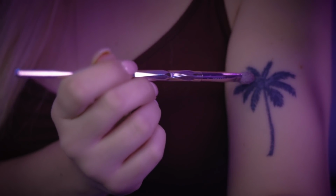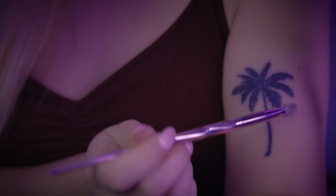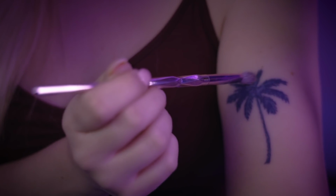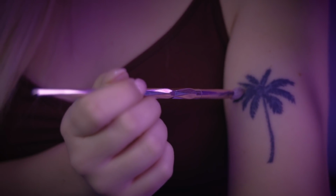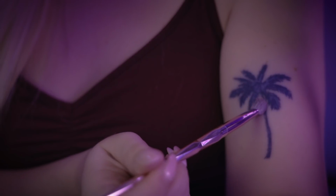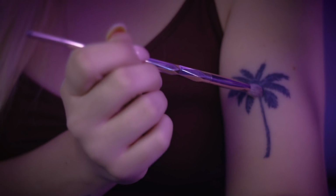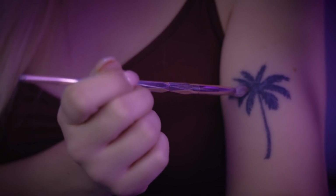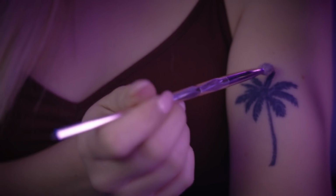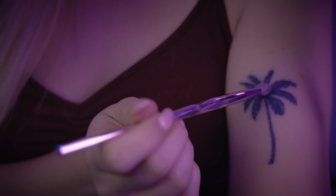Now, this isn't the first tattoo that I've got. It's just one of my favorites because it's a little sentimental to me. I got this tattoo with my mother, and she only has 2 tattoos, this being one of them. And we got it because our favorite tree is a palm tree. Well, other than a cherry blossom, I love those too.